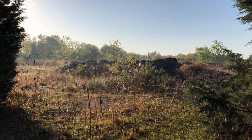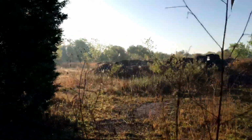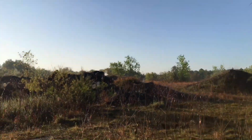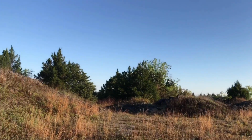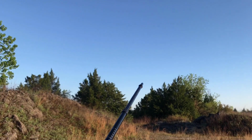Just easing through all these old mines here, just seeing what we see. Easing our way to strategic points, maybe. Just slip through here. It is a pretty day. So let me tell you where we're at. Everything we've looked at is that way.